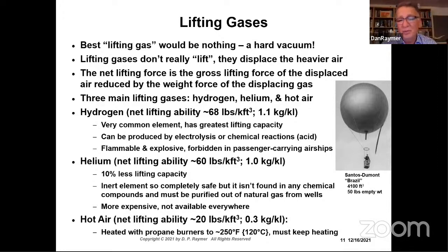You can produce it a couple of ways: electrolysis, chemical reaction. In our American Civil War, the balloonists would travel around with big vats of acid, and you throw metal in there and hydrogen bubbles off. So that's how they did it. You can also use electrolysis. We have that technology now, although the equipment is not lightweight. So it's very good. The only problem is, of course, it explodes, or at least it burns very vigorously.